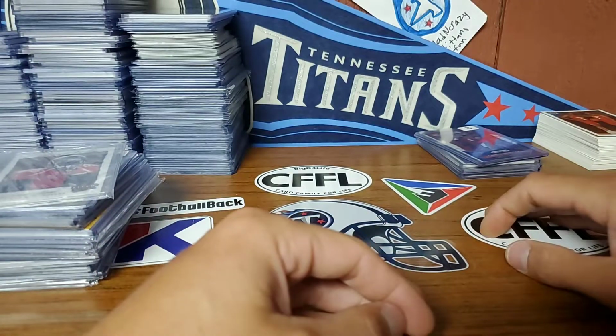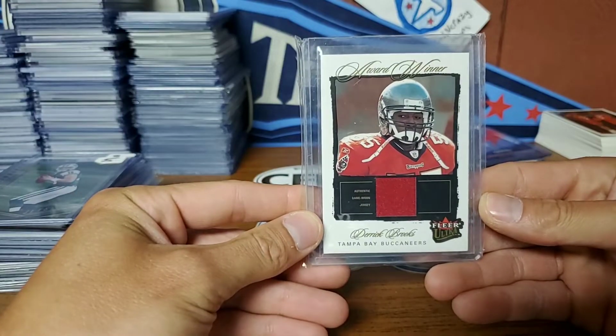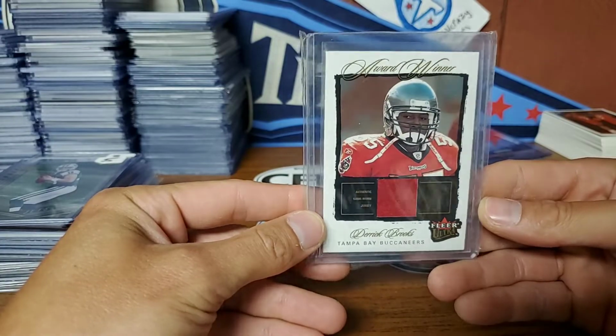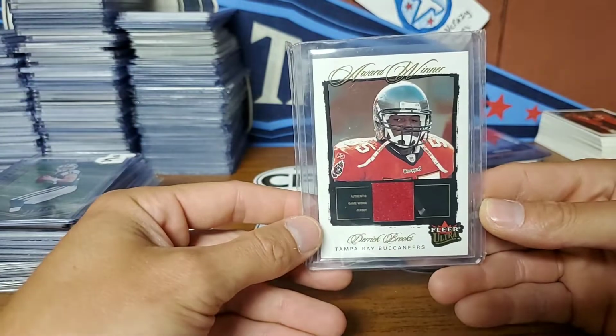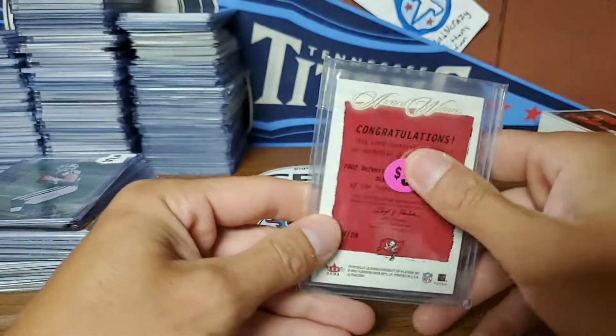Pretty different, I guess. Has both guys on it. And then, yeah, I don't even know why I'm completely blank. Derek Brooks. So at least this one's red. Game worn. Again, all these little stickers.